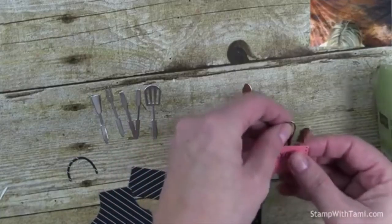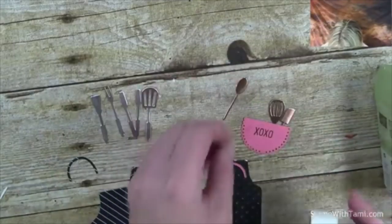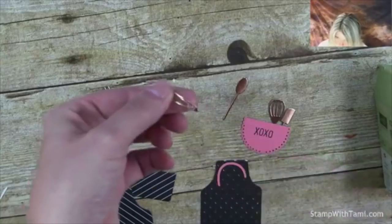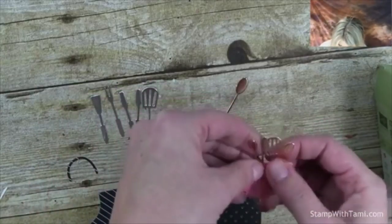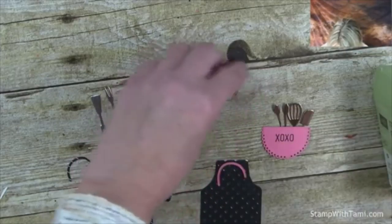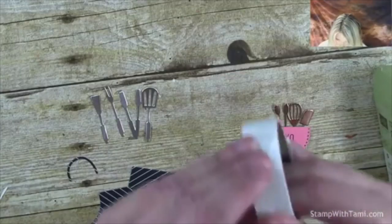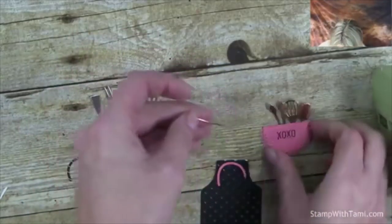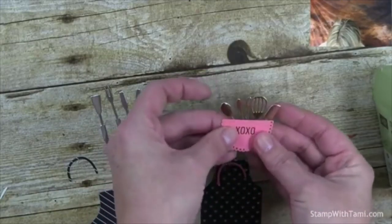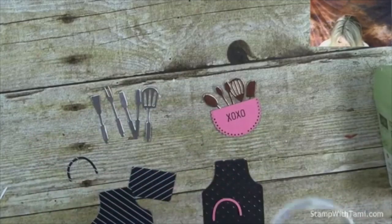Okay. I don't know if you can see what I'm doing here, as I'm just gabbing, I'm not telling you. I'm sticking the glue dot to the front of each set of utensils and then popping them underneath here in the little apron. Sherry's asking how we adhere those little tools. Now you know the secret. Just a little mini glue dot down there, and we've got our little baking utensils. They're already in the pocket. And then the same thing for this little neckline.